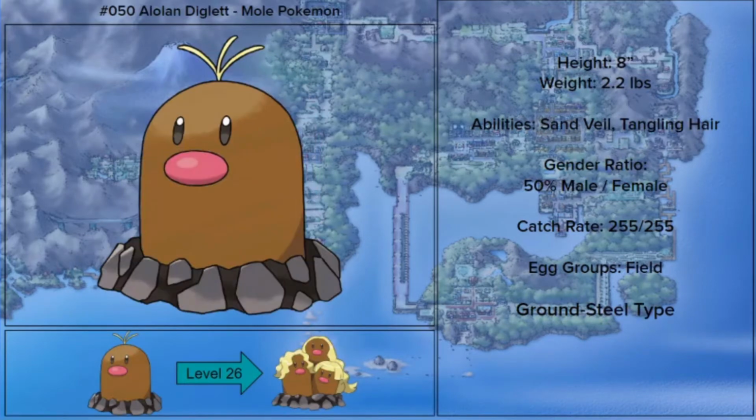In the Alola region, Diglett has developed 3 fine gold whiskers on its head from living in soil with high iron content. These whiskers function as sensors to allow it to monitor its surroundings without coming above the ground, though it will still occasionally poke its head out to monitor its surroundings.